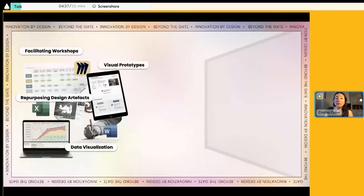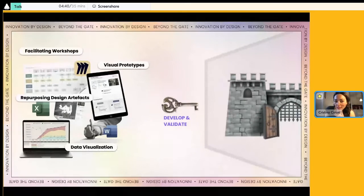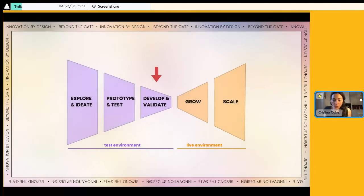And with all these 10 months of work, we managed to collect all the evidence that convinced our leadership team to give us the keys to open the gate to the develop and validate phase. So we will not go through that process. Just know that we reached that gate, we were in develop and validate. And as you see, this is the last step of the test environment. After that, we need to be able to launch the service and go into the orange realm of live environment, where we actually sell and propose this offering to the corporates. This means having it on their website, having pitch decks for our account managers, etc.